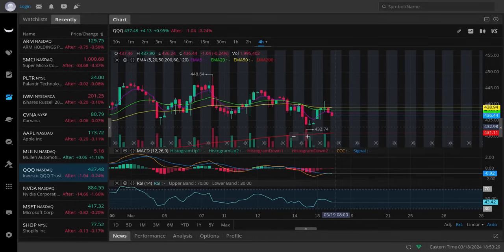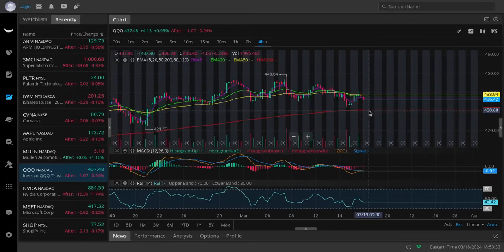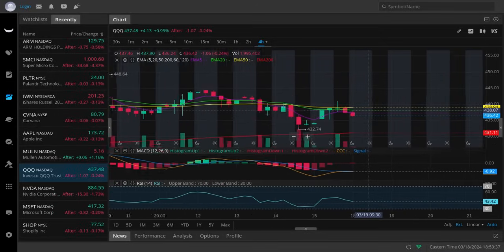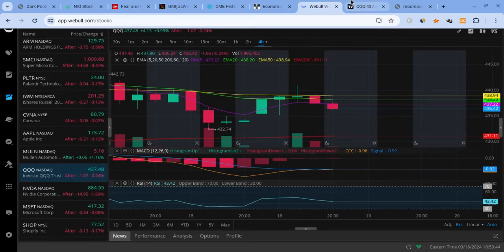Simultaneously, I think I saw a head and shoulders like structure. It's not as clean looking, but I sort of see this on the 4 hours. So there's a risk of this coming down, getting closer to the 200 EMA at 431. So I anticipate some downside on the QQQ approaching FOMC. The charts are showing some weakness.